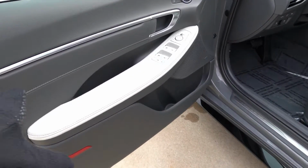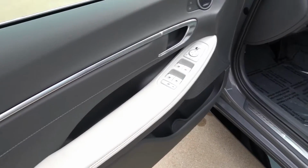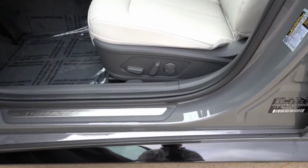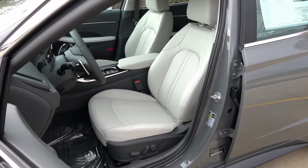I do like how long and wide the armrest is. It gives you a large portion to rest your arm, and again, it is very soft touch. Alloy door sill plate with the Sonata logo on it. Power driver's seat with two-way power lumbar. There is the light gray seating surfaces.